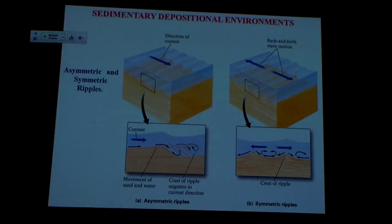One of the neat things I can look for are the same structures that I see on the beach today. Ripples: the waves go back and forth, leaving little ridges and ripples out there in the sand. And I can tell a lot by the shape of the ripple. For instance, here I've got a current that's coming in.